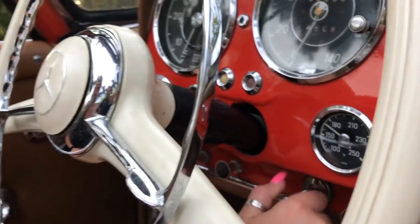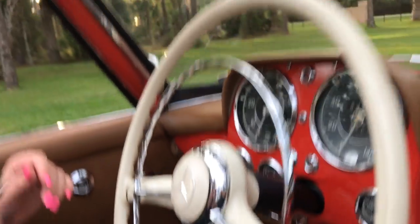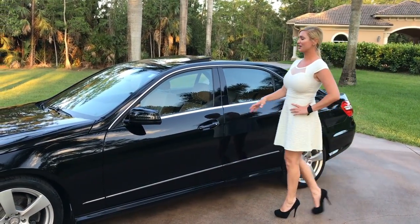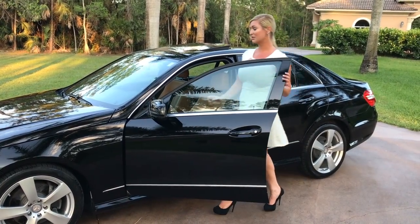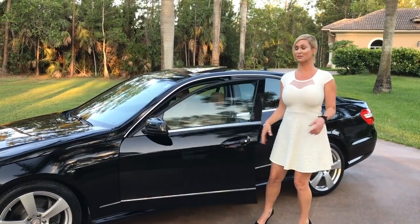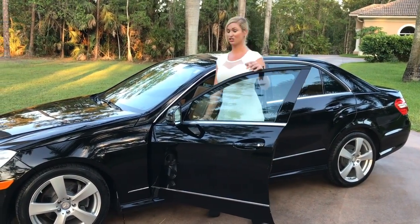All right, I'm gonna fire this baby up, get it started for you. 350. And it's finished in a 040 Mercedes-Benz black. And the interior is parchment and it's full leather. It's absolutely beautiful. It's also finished in a 040 Mercedes-Benz black with a parchment interior, and it's actually full leather.